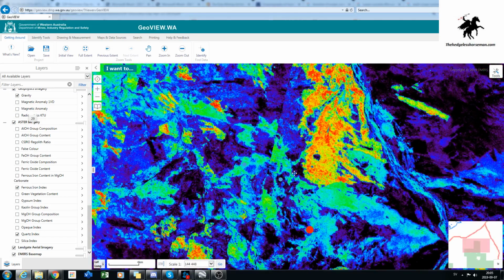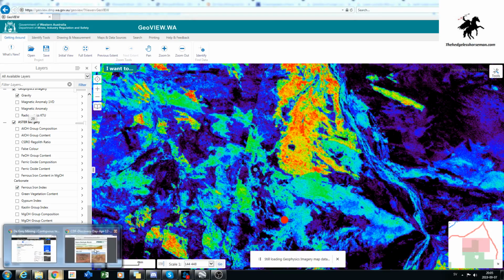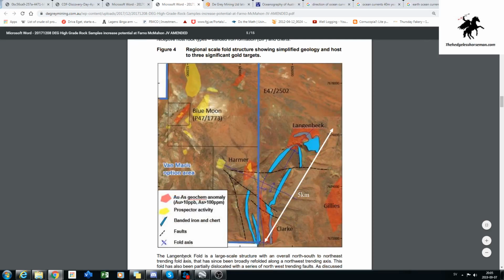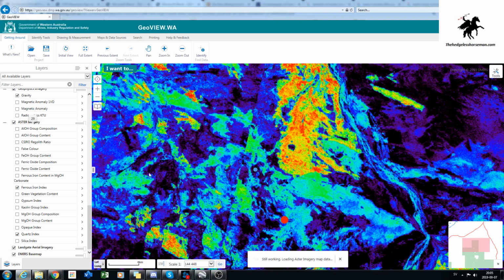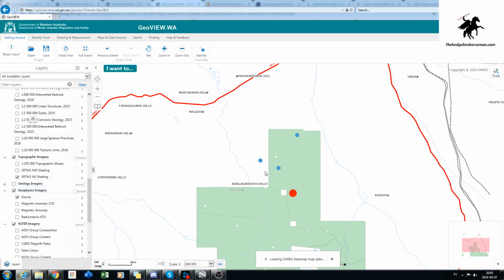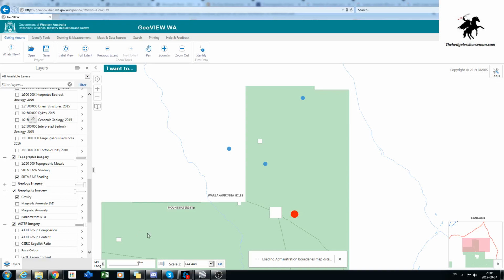And there's also, for example, we have this from the Gray, their Blue Moon prospect, which is, I just gotta find it, which is this dot, I think.